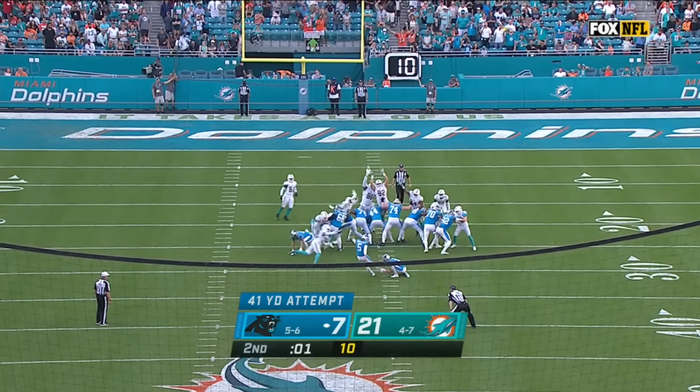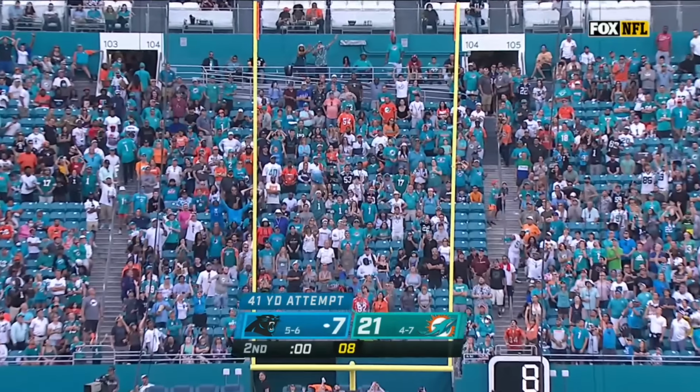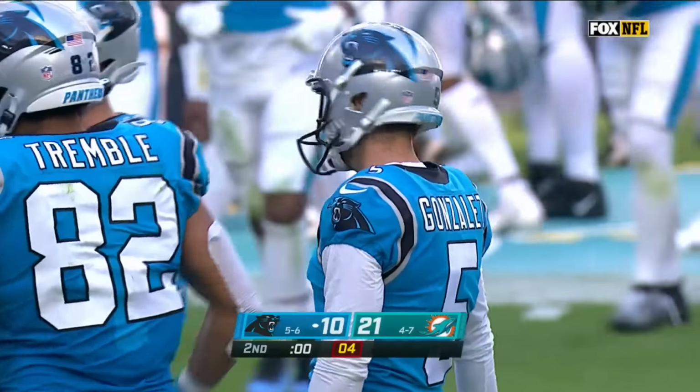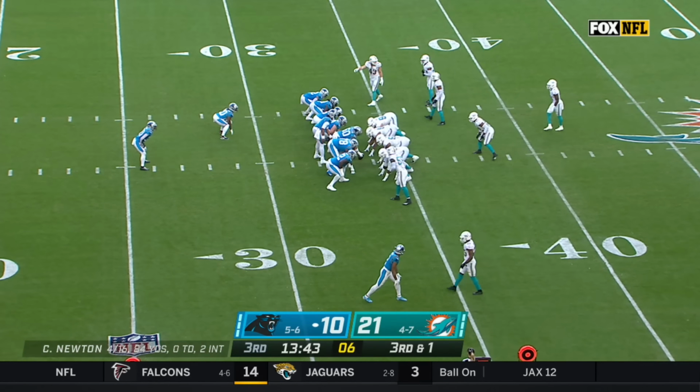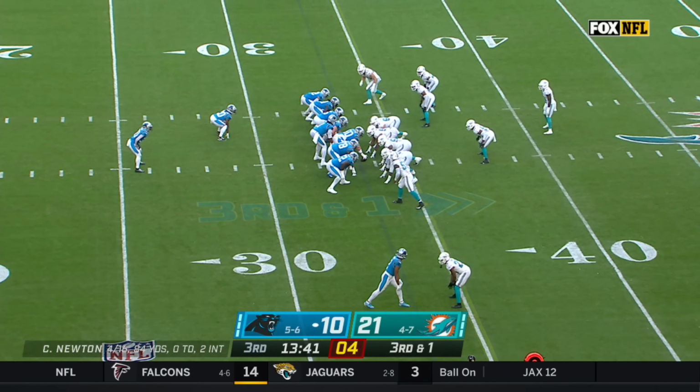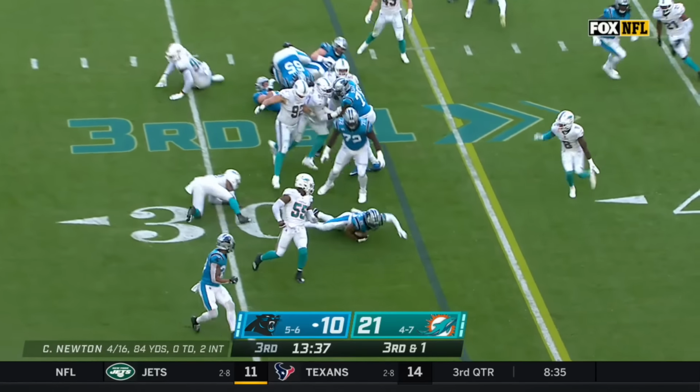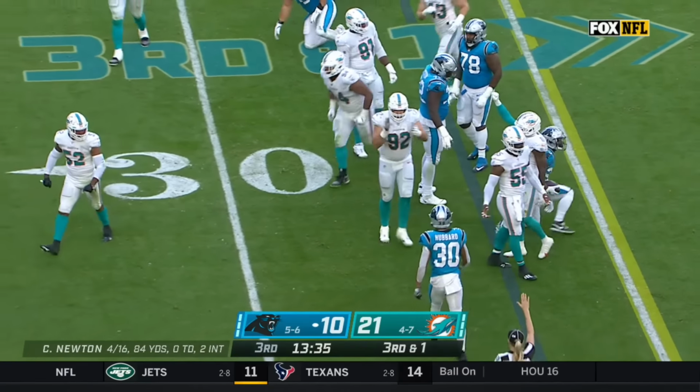We'll try from 41 yards away. It's up there. It's out there. And through somehow. On a third and one, Cam Newton does have the touchdown run. He kept it himself. He gives. Abdullah will not make it.